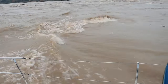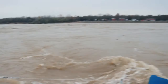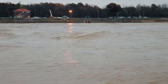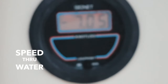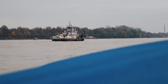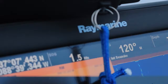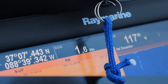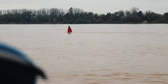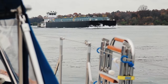Well, I think this is where it's going to get worse. Yeah, this is where it's going to get worse. Damn, look at that wave. The closer we got to Lock and Dam 52, the stronger the current got. This was due to the dams forcing the water through a more narrow section of river. What's our speed over ground? 1.7. Our speed over ground kept climbing, and in a few miles, we'd made it. We'd completed our trip on the Ohio River.